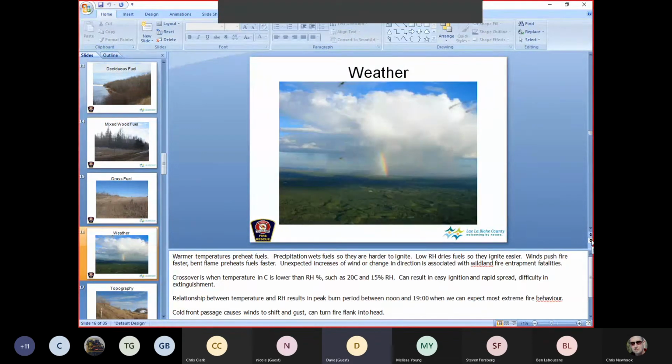Now, I'm no meteorologist, no expert in this, but we have to have a decent understanding of weather to understand how fire behaves. We talked about pyrolysis and heating those fuels. So obviously, the higher the temperature, the more fuels are going to preheat. High temperatures actually have less impact on fuels and wildfire than we sometimes think. And humidity is much more so, because we've had some very cold weather and we can get some pretty intense fires. So we will talk about RH.